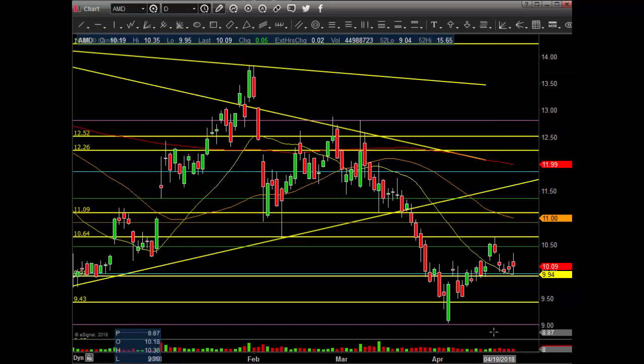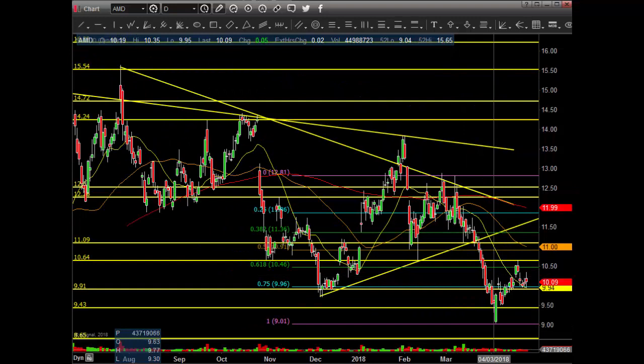If this does drop, we'll be looking for areas to go long. But if the markets overall are dumping, this will go lower, and so will everything else. So just be careful in these markets. If you have to trade, go smaller size. Know your risk tolerance. You don't want to go all in on these trades.